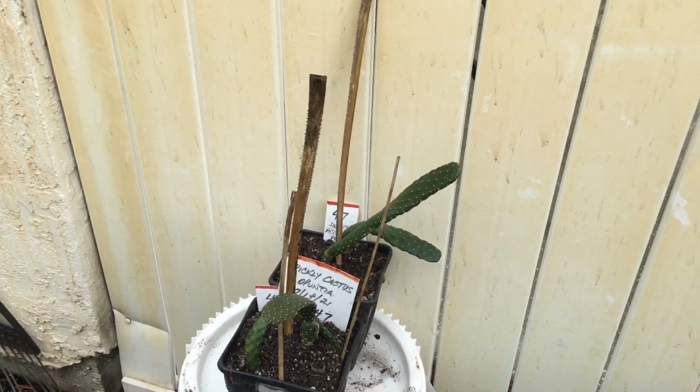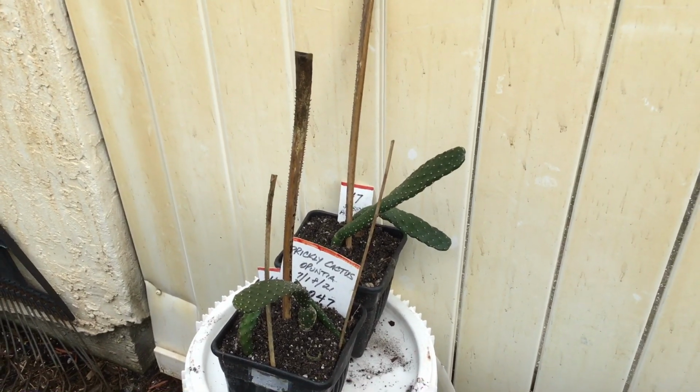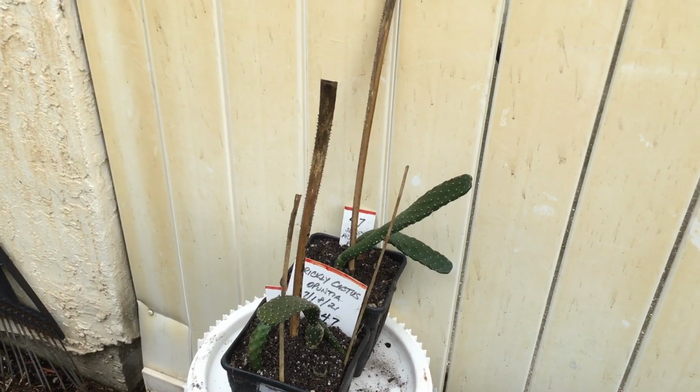it's been windy over the past few days, and when I moved them, the plants fell because of the soil. The root system wasn't really established at the moment.